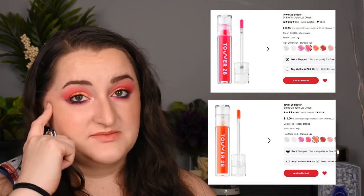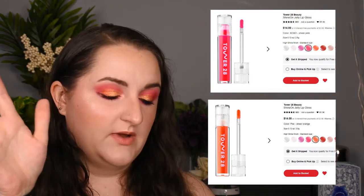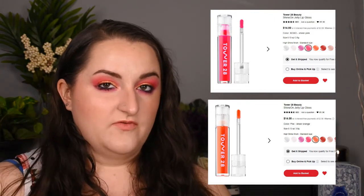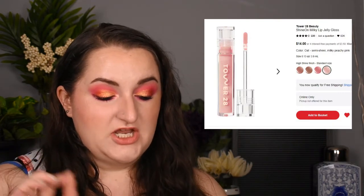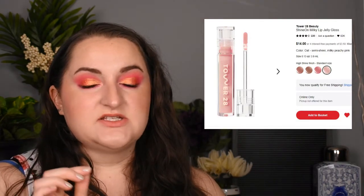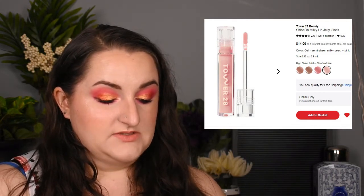They're $14 a piece. I don't need to spend $45 on lip glosses, but I'm not quite sure which color I want yet, so I'm going to keep them in the cart for now. And then I did also put the Milky Lip Jelly Gloss in the shade Oat, which appears to be this really soft blush pink. So I'm going to leave that in the cart for now as well.